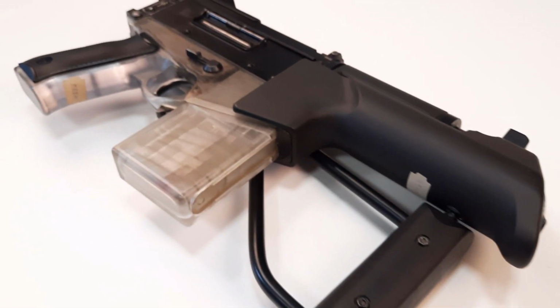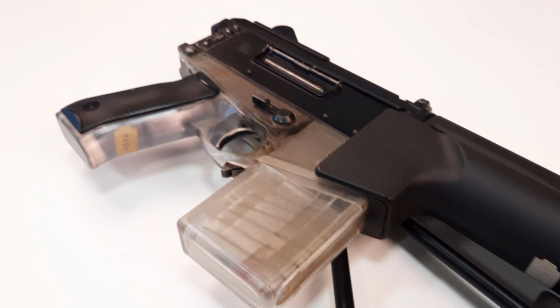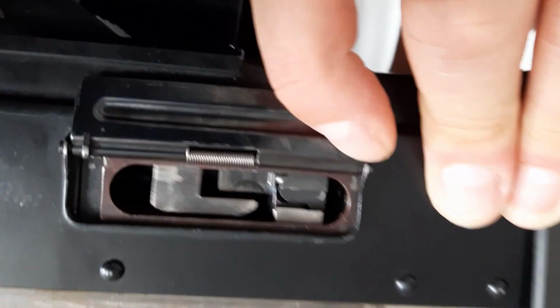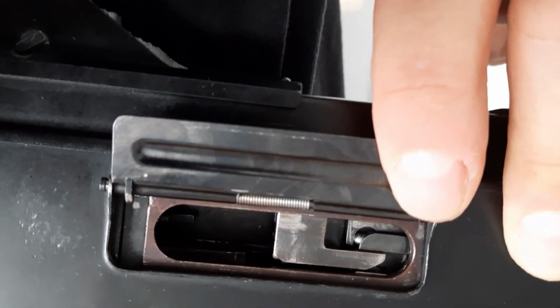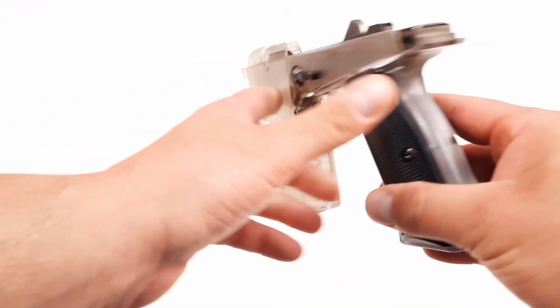While MOR works more like an AK or AR pattern of rifles with rotating bolt, the HROM prototype is more similar to VZ58. Other than that, they are pretty much identical. What we have here today is a HROM prototype. So let's see how it works.